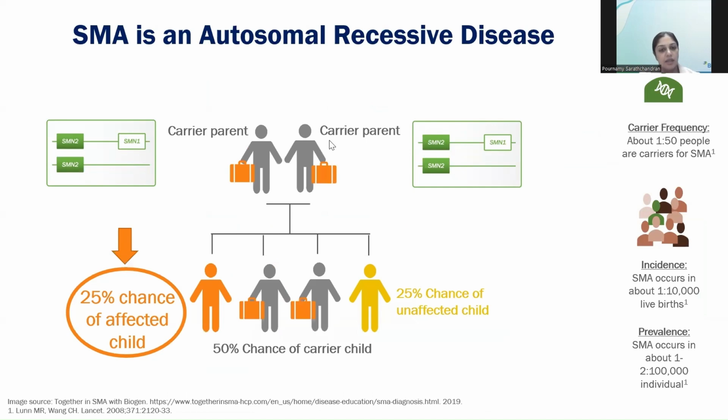So it is transmitted in an autosomal recessive fashion, which means that both the parents have to be carriers and there is a 25% chance that the children can be affected. We should understand that in every pregnancy, there is a 25% chance that the child can be affected. And that's why in some families, we see multiple children affected with spinal muscular atrophy.